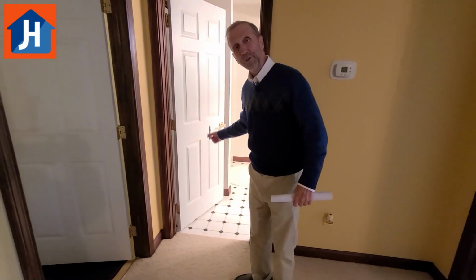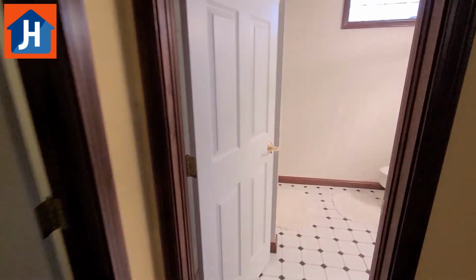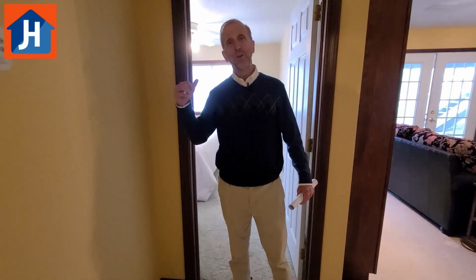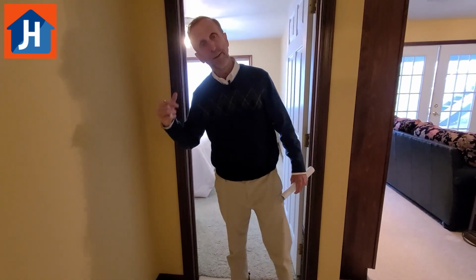Here's this first full bathroom. Take a look. This bedroom on the lower level is huge. There's a king-size bed in there. Take a look.